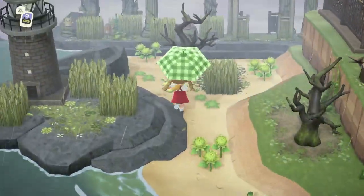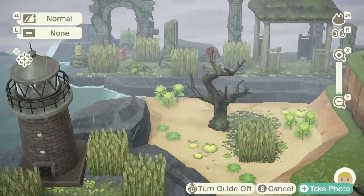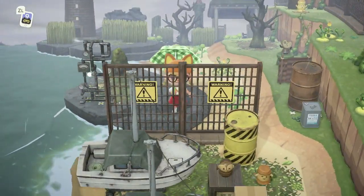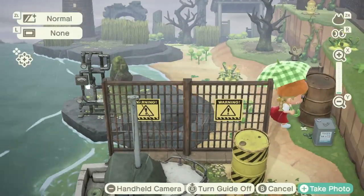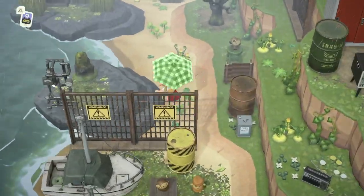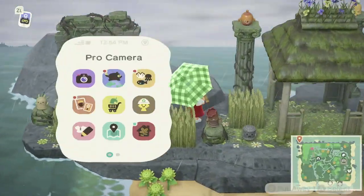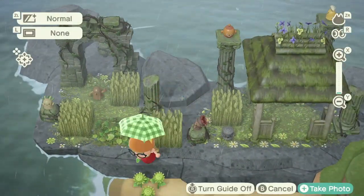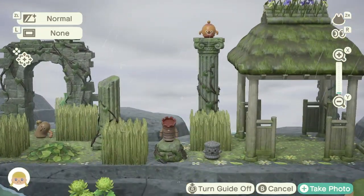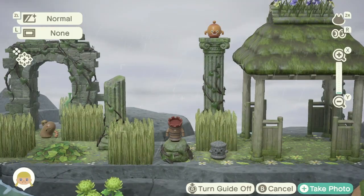I need to go forward more to get a better... Maybe I need to go back more to get a better photo. No, forward more. Love this. I struggle decorating my rocks. Look at this photo right here. That is insane.